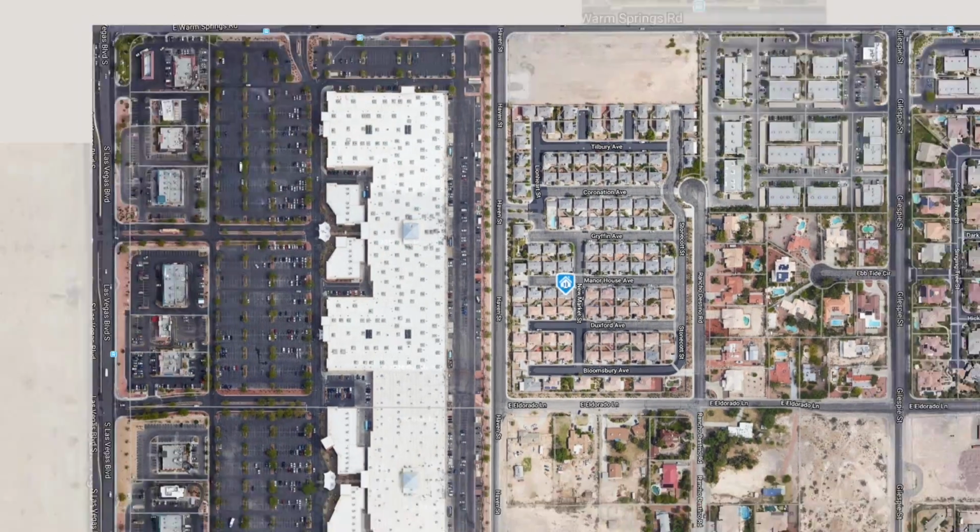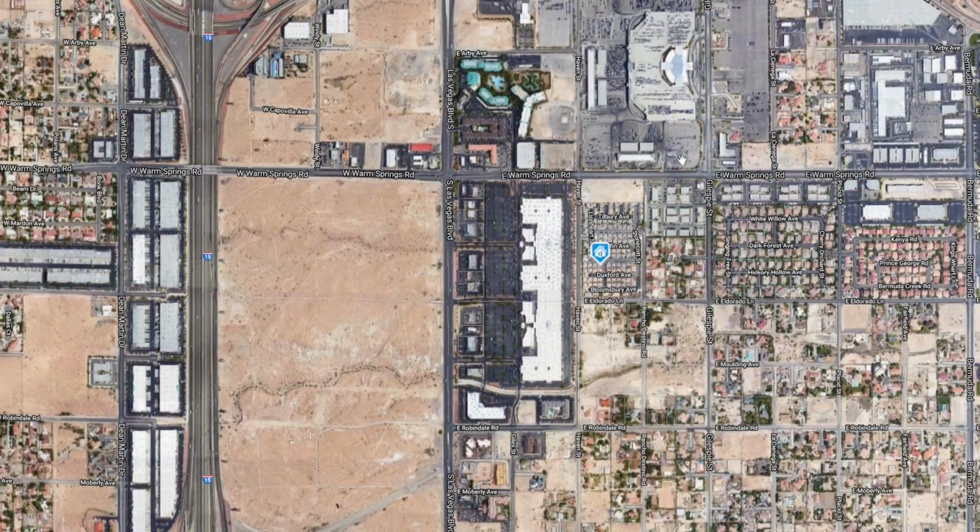Now as I zoom out a little bit more, I want to show you the main cross street here is Las Vegas Boulevard and Warm Springs. Right here is your Premium Outlets mall. A lot of tourists will come here and go shopping. This is one of the places where everybody goes. As you can see how close this is to the mall, this tells me that this location is a very trendy location, a hot spot.